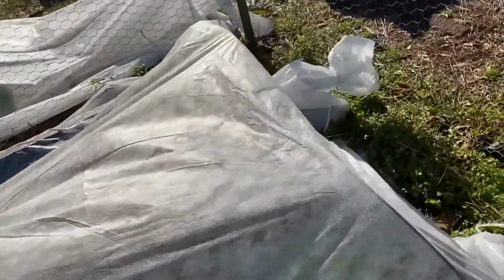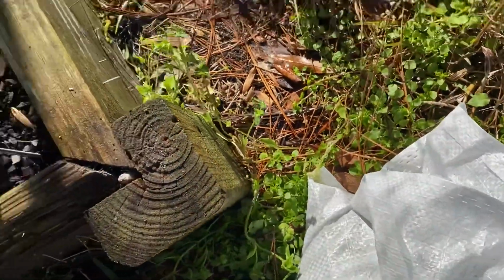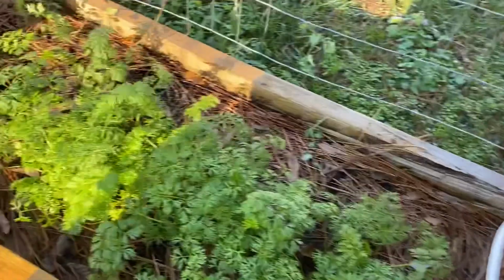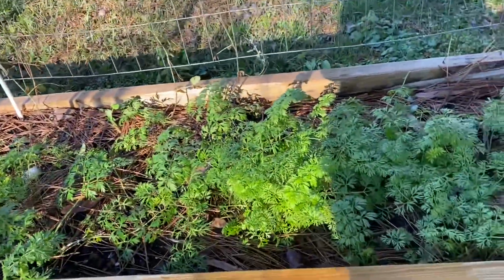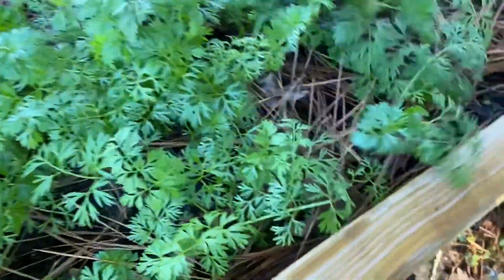Can you see the cabbage? Take a peek real quick. She's doing good. Just want to show you the carrots. Carrots love this cooler weather. They love the damp weather. So it has been perfect here for them. Aren't they beautiful though? I just think the leaves of the carrots are so beautiful.